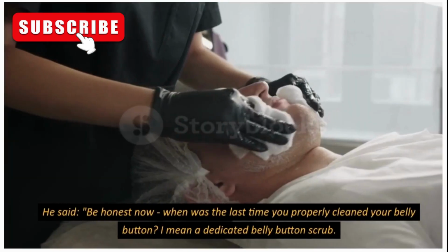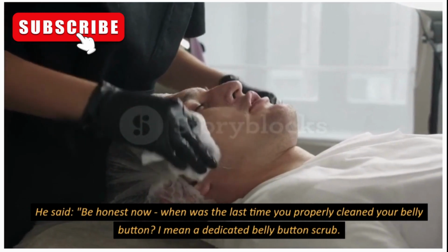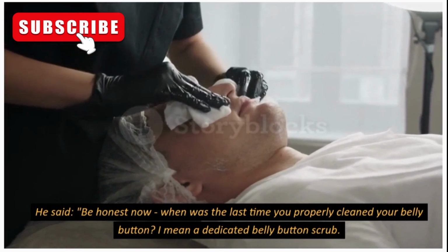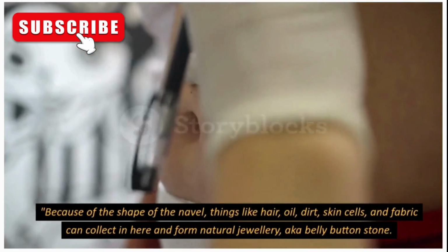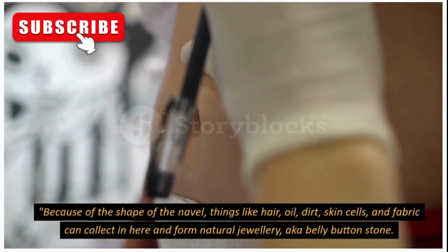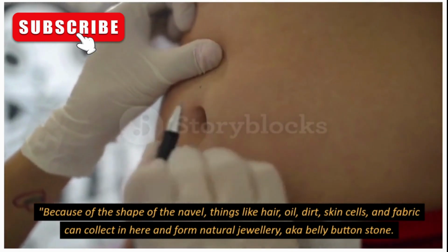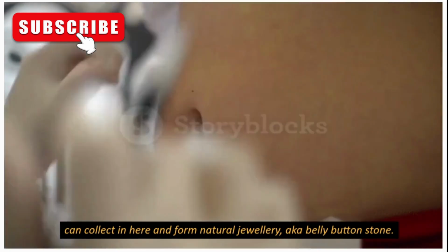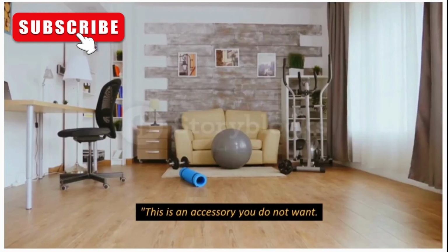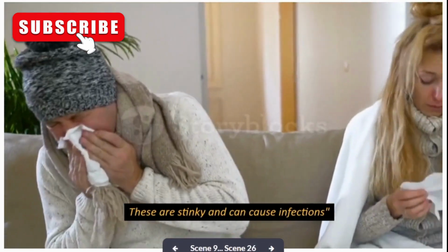He said, "Be honest now, when was the last time you properly cleaned your belly button? I mean a dedicated belly button scrub. Because of the shape of the navel, things like hair, oil, dirt, skin cells, and fabric can collect in here and form natural jewelry, aka belly button stone. This is an accessory you do not want. These are stinky and can cause infections."